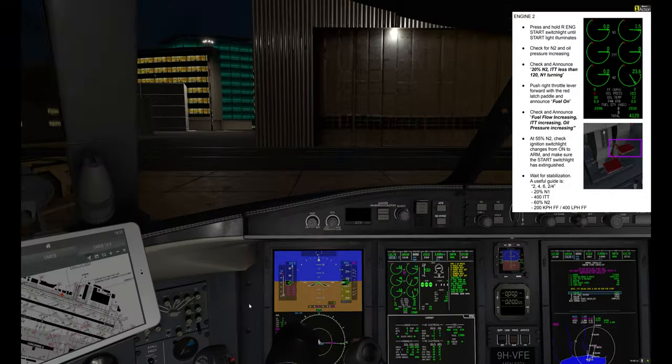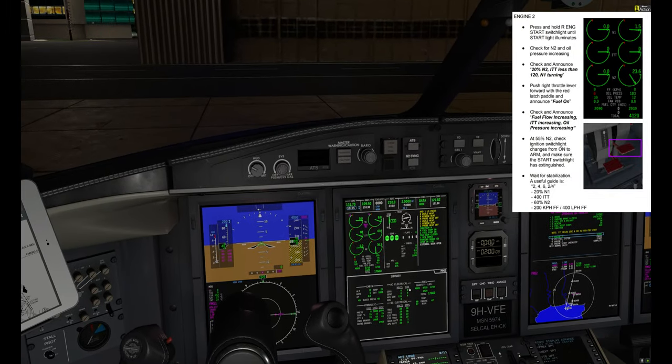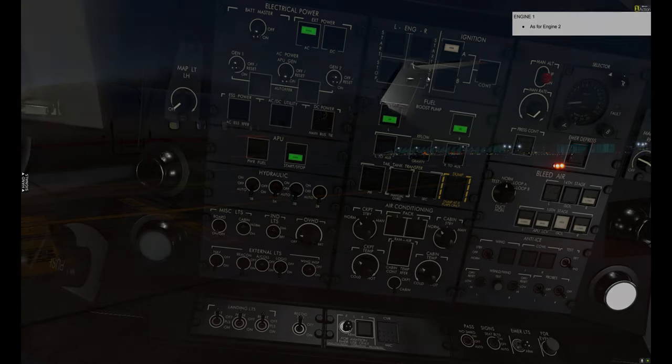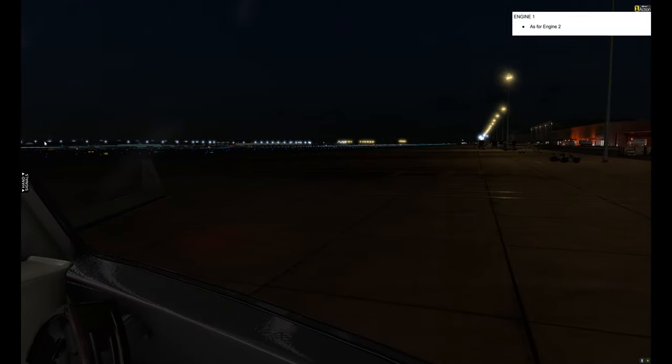Okay. It's looking good. Fuel flow increasing. RTT increasing, oil pressure increasing. At 55%, we'll check the ignition switch light comes off. Fuel system done. We'll skip that. Checked. Engine 1 start. Okay. Clear left.